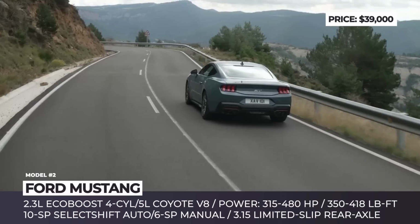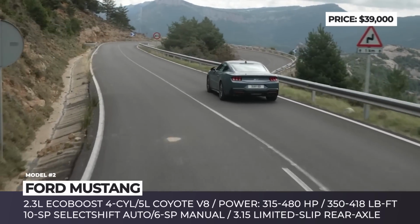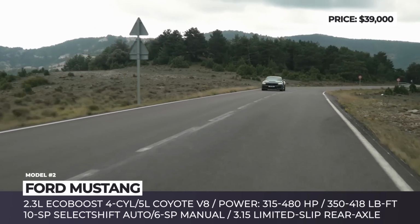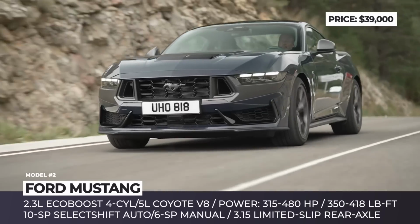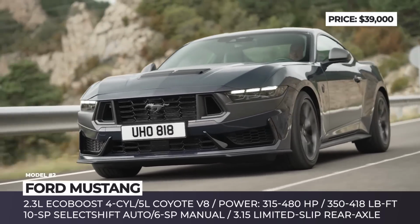All Mustangs now get a performance pack on the options list. It includes a front strut tower brace, Torsen limited slip differential, wider 19-inch wheels and tires, larger Brembo brakes, and a MagnaRide active damping suspension. Moreover, let's not forget about the existence of the track-oriented Mustang Dark Horse.